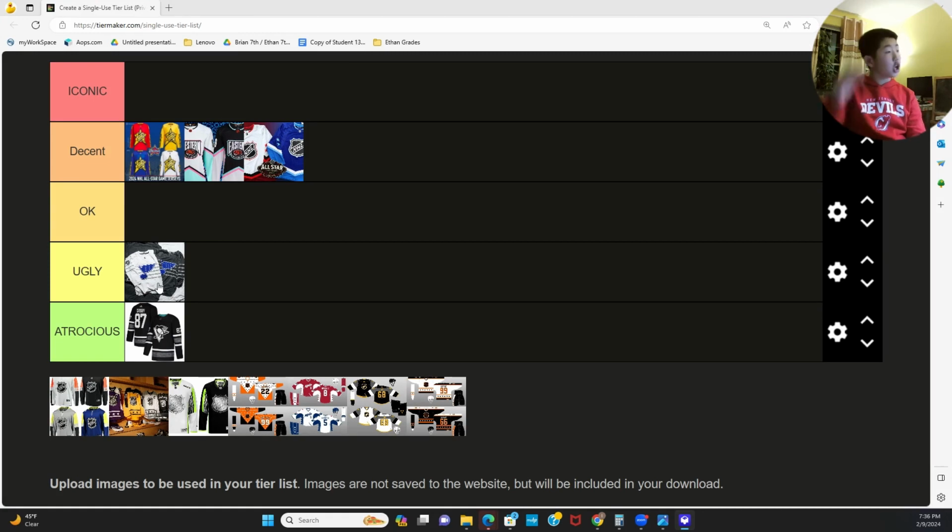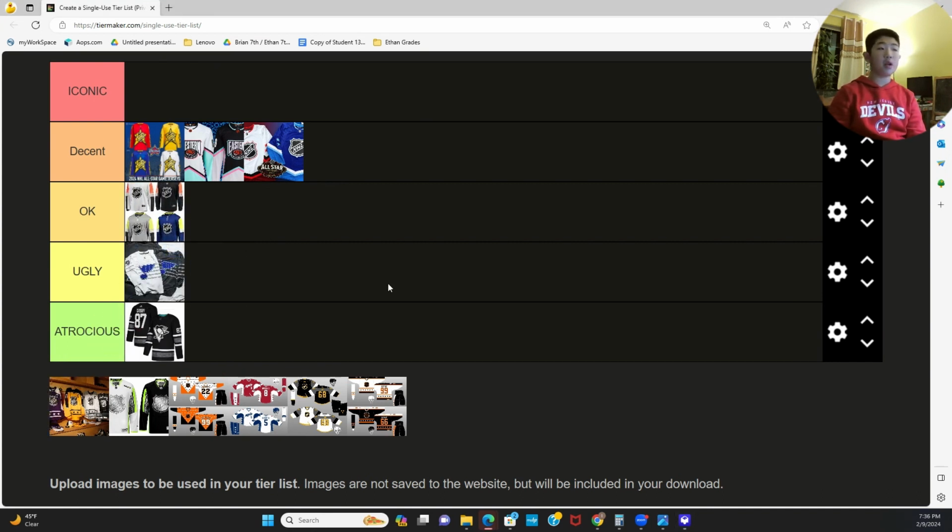It's not necessarily ugly jerseys, but is it comparable to these? No. So I'm just gonna put it smack in the middle. Okay, I think that's fair. Because the yellow, they look alright. The pink on top, I think the pink looks the best on these. But the yellow and gray isn't the best in my opinion. But the other few are good.